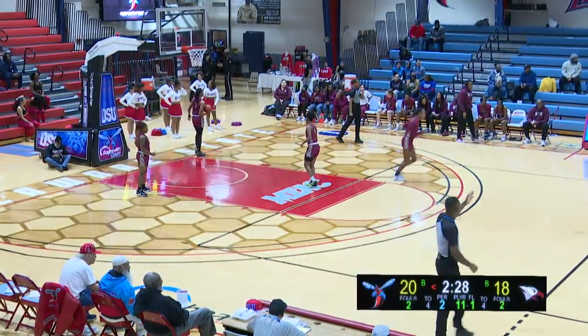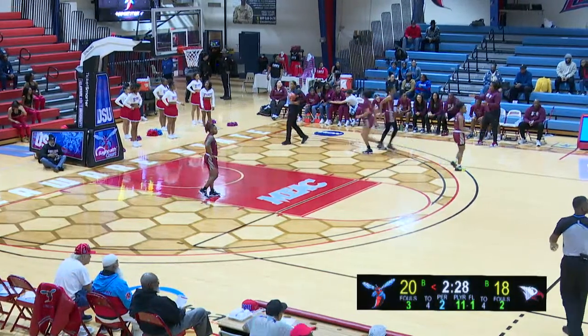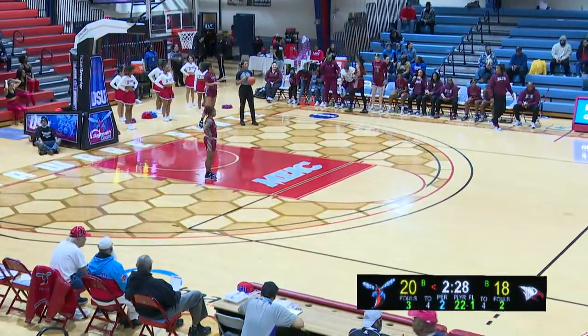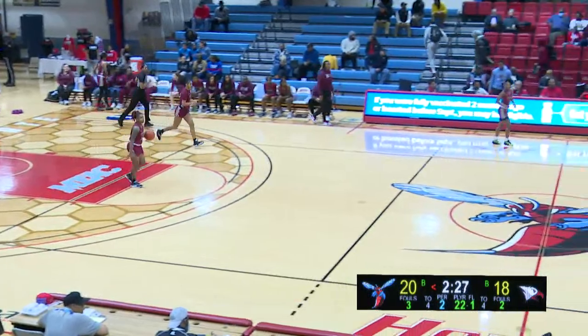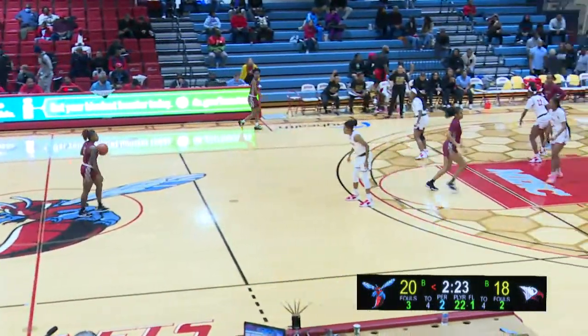Yeah, it looks like a little bit of displacement. They both were in the same position at the same time. Tolley made the right move, going hard to the basket, let the ref make the call. Third team foul now on Delaware State with 2:28 left in the period. Tolley with her first foul of the game.